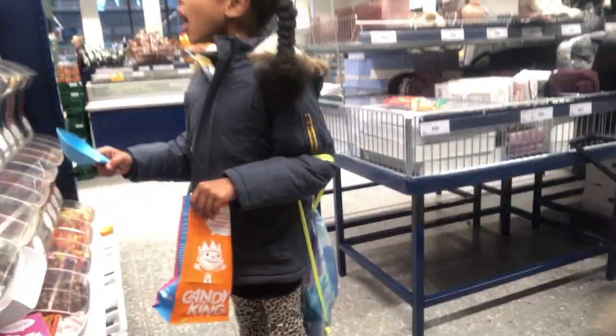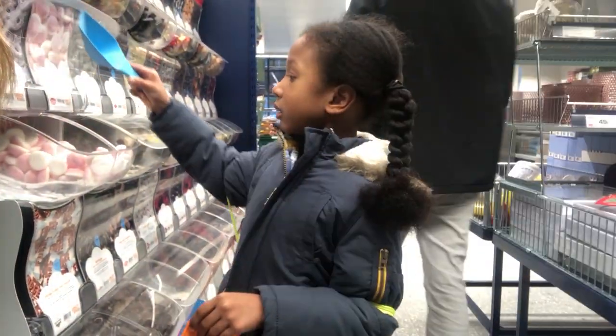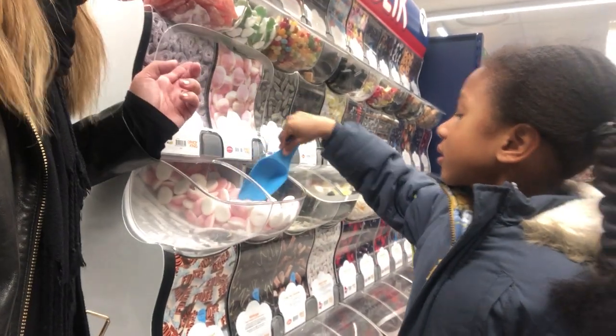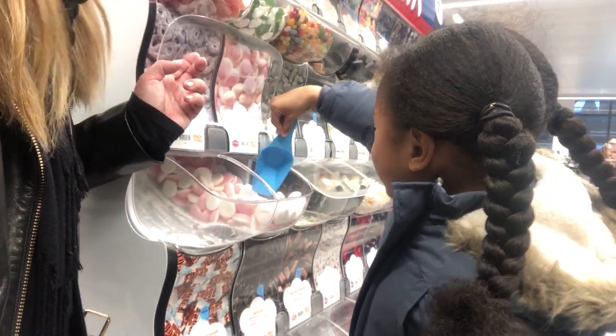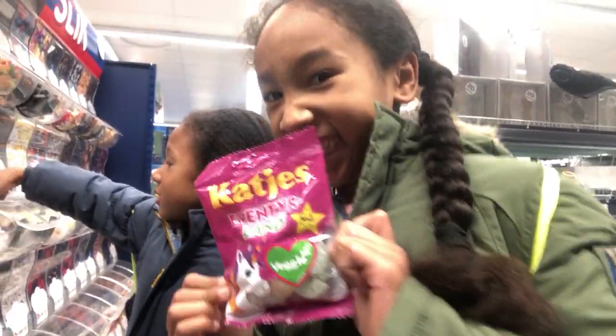Let me show you the candy that I got. Can you hold this up? I got unicorn gummies. Look at that unicorn. Do you see that unicorn?